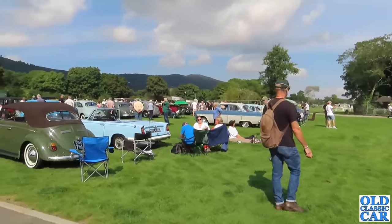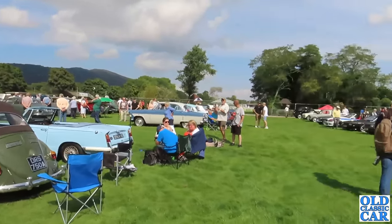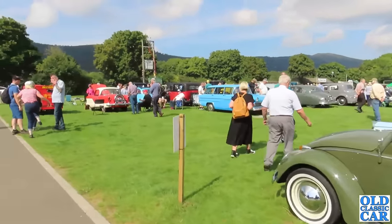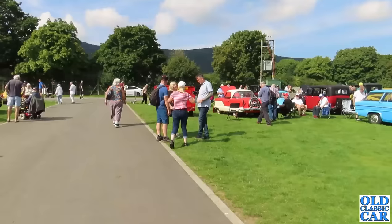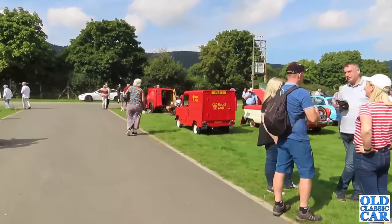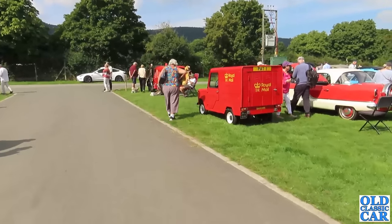That Lancia Appia over the back. Another sit-up-and-beg Ford at the back there, a black one. A beautiful Beetle, which we'll have a look at in a minute. And let's go over here, and there's that lovely little Morris Z van on the corner there, the GPO Morris van. Note the rubber rings on the back.